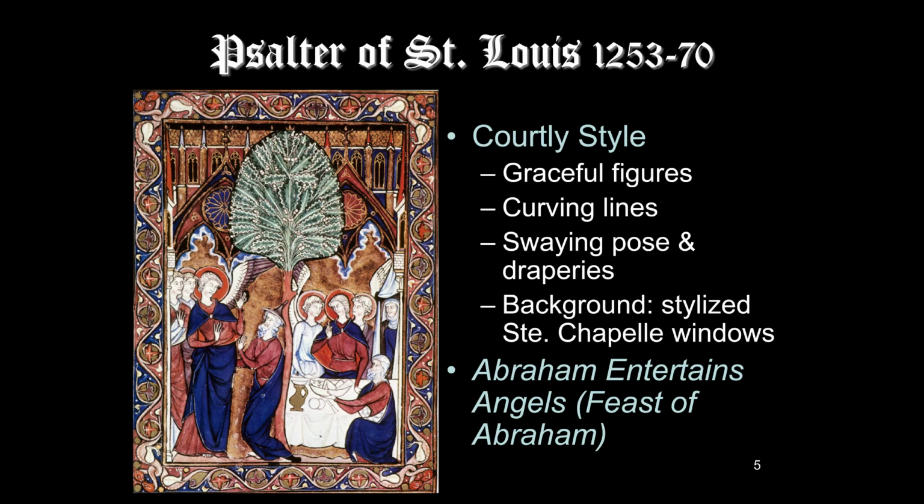The figures are painted in a very courtly style, with graceful figures, curving lines. And you might notice the way the angel stands here is the posture, the hip shot pose. He stands there and sways to one side. The draperies swing around in beautiful arches. And of course, there's this wonderful border with curlicues and animals, and some kind of abstract designs. And then the background.